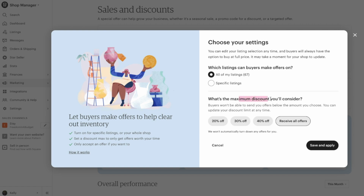Then you want to see what is the maximum discount that they can receive. So what this says is you can edit your listings selection at any time, and buyers will have the option to buy at full price. It may take a moment for your shop to update. So we can choose the discount to consider, so buyers won't be able to send you offers below the amount of your choice. So we can do 20%, 30%, 40%, or receive all offers. So I'm going to do 20% here.